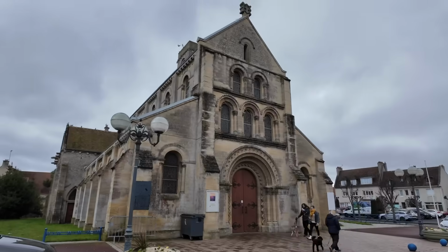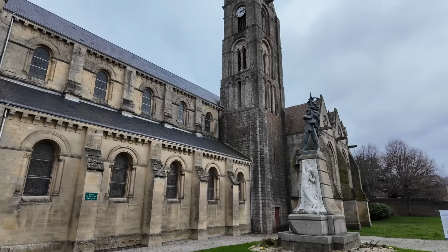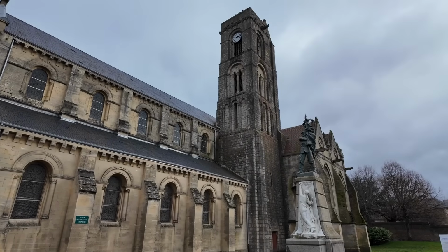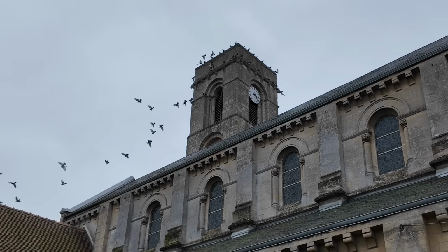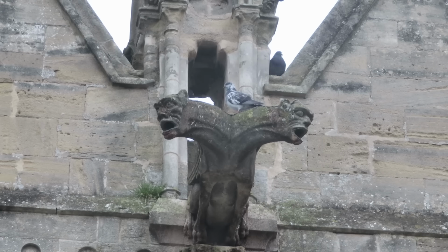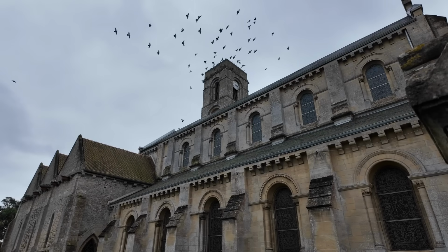We head back to the van, and on the way we pass St. Pierre Church, which is at the heart of the village. The tower is the oldest part, dating to the 12th century. Something has spooked the pigeons. Definitely not this two-headed gargoyle. And before long, they're back home.